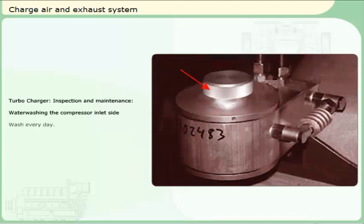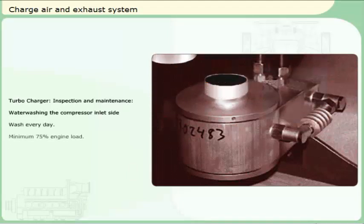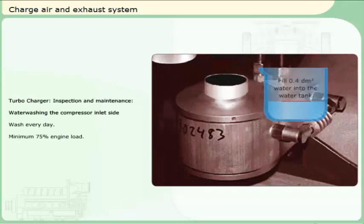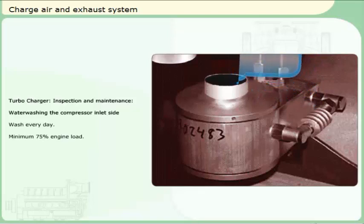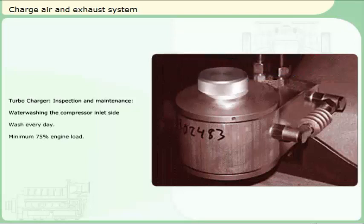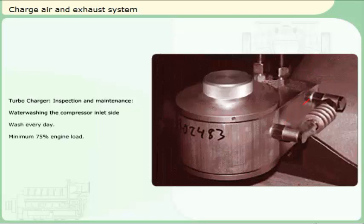The compressor side of the turbocharger should be washed daily. This should be carried out at no less than 75% engine load. Remove the screw on the top of the tank. Fill 0.4 litres of water into the water tank. Tighten the screw. Actuate the valve towards the spring and hold it for about 10 seconds until all water has been injected.